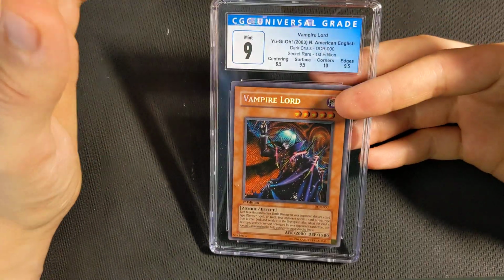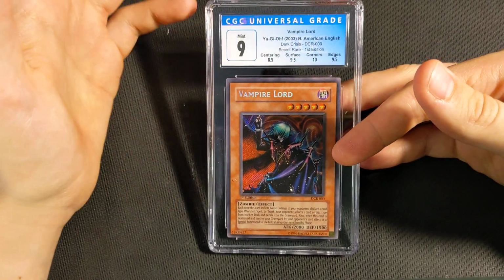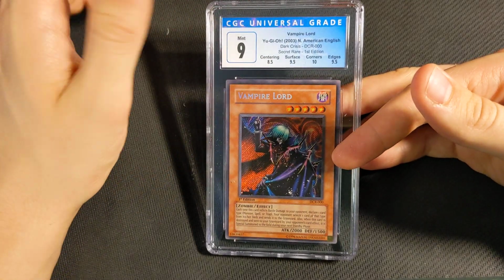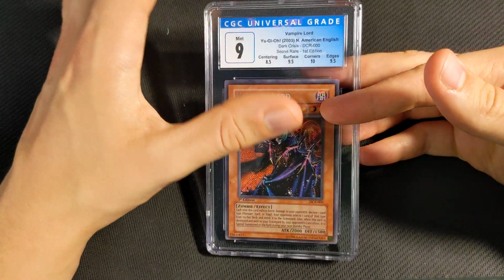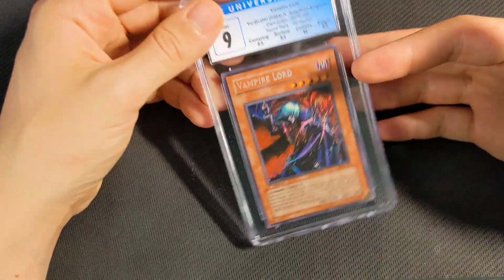When I'm planning to keep stuff, I prefer having it as a 9 with gem mint subgrades, either CGC or BGS, than just a regular PSA 9, because a PSA 9 usually wouldn't be clean enough to get those kind of subgrades. So it marks it out as being off-center, but actually essentially clean enough for a gem.